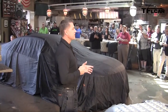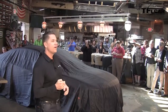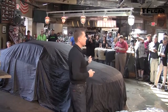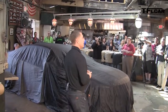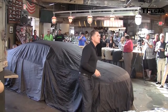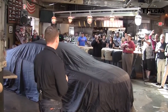But sometimes you need to disregard the data. Sometimes you need to stop listening to the focus groups. Sometimes you need to build a car that just defines itself. Sometimes you need to build a car that redefines the preconceived definition of practicality. Because in the most extreme way ever, it actually is. The 2015 Dodge Charger SRT Hellcat.